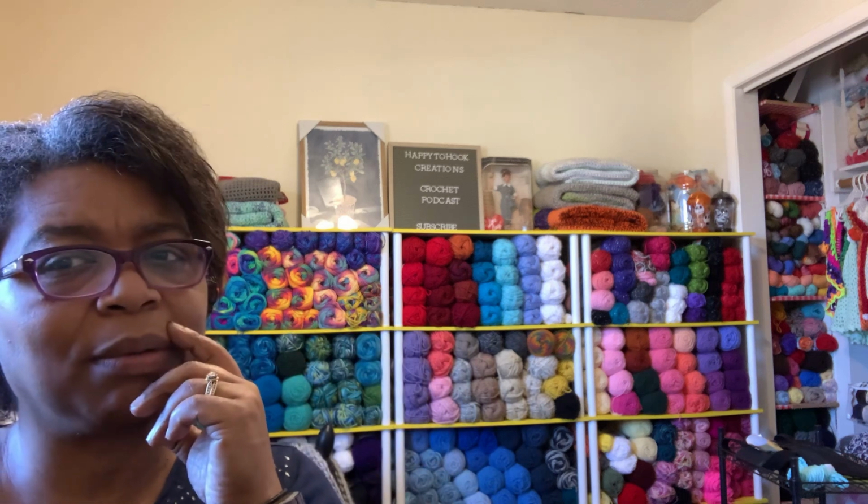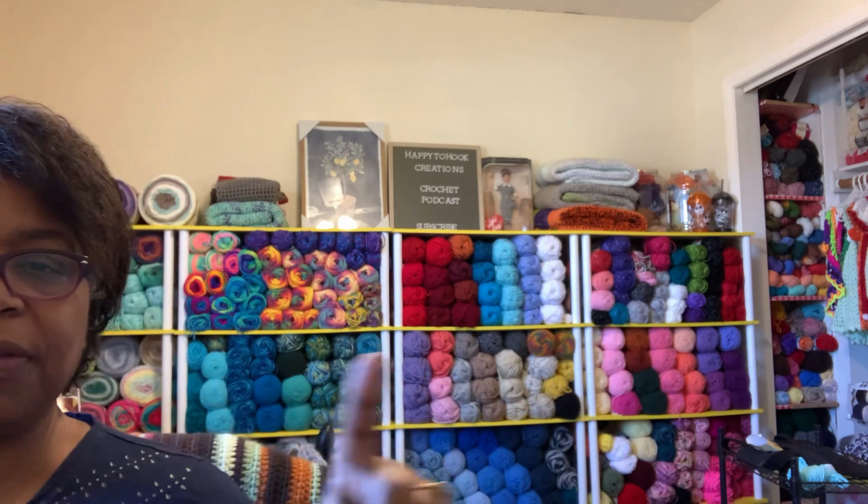And you guys know, because the shelves are so deep, I know I can put yarn behind them. So there is yarn behind all of these, and we tried to keep the same type of yarn and the same color back there. And of course these are my makes.